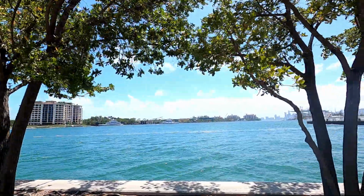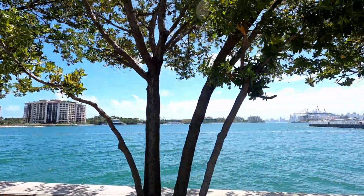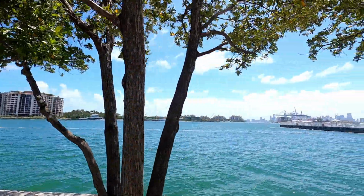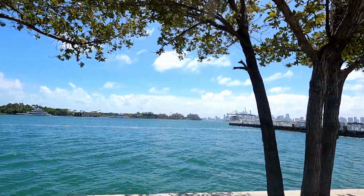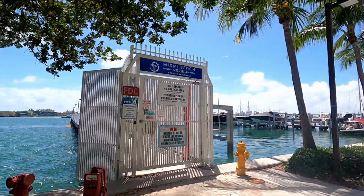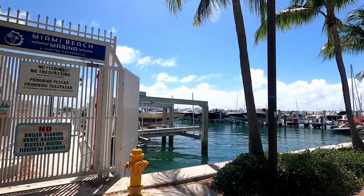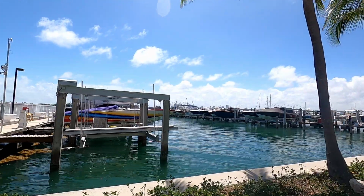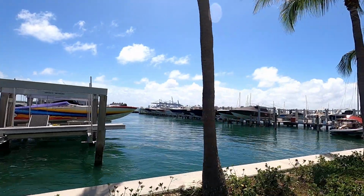Closing in on it now, on our left, you can see there are a few transit ships out there. That Osprey out there is what it says on it, and the Eagle looks like the other one, taking people from one island to the next, I believe. So, the Miami Beach Marina. There's a gate right here in front of it, but fortunately, we can walk alongside it, see the beautiful boats in the water as we make our way past this part of town.